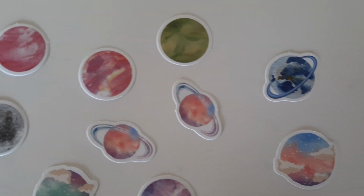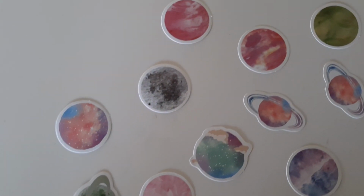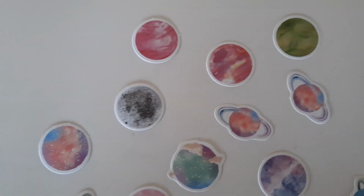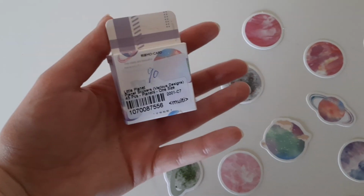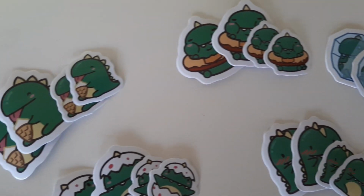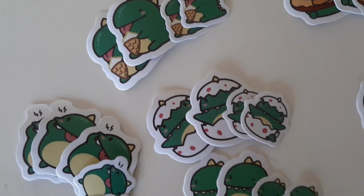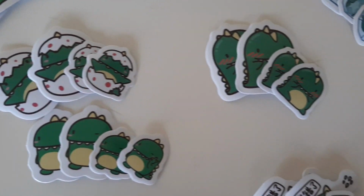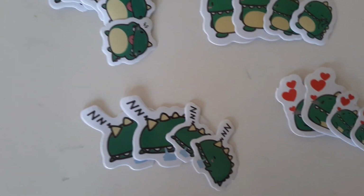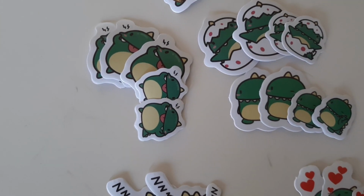Ooh, stickers! Look how cute. Look at the designs. Look at the colors. They are absolutely amazing, perfect, cute as hell. And then they came in this little box. Very amazing. Also those, oh, little dinosaurs. Oh, so cute. Those are on my phone case right now. They're amazing. I have to translate what they say on the Japanese one.